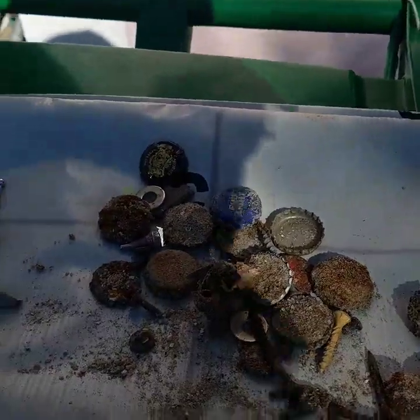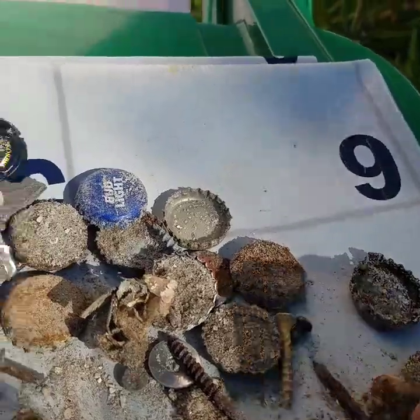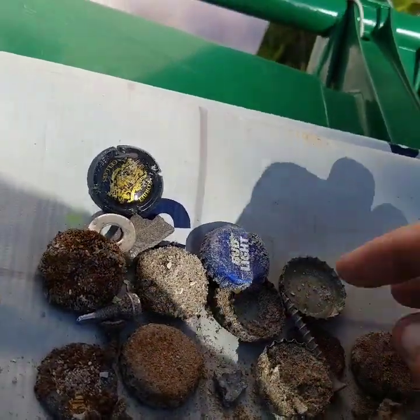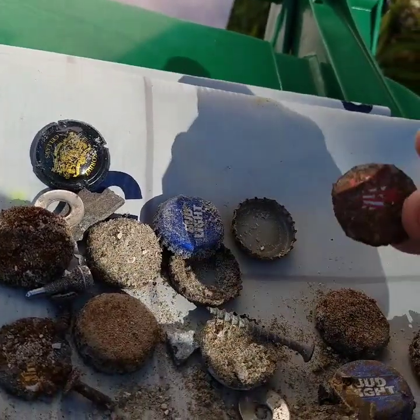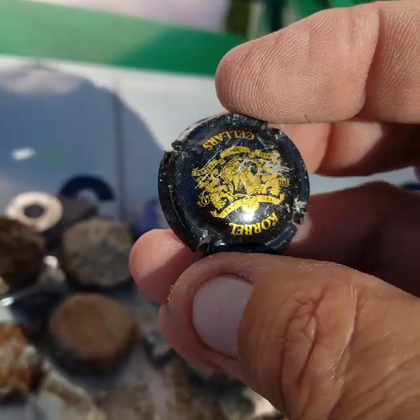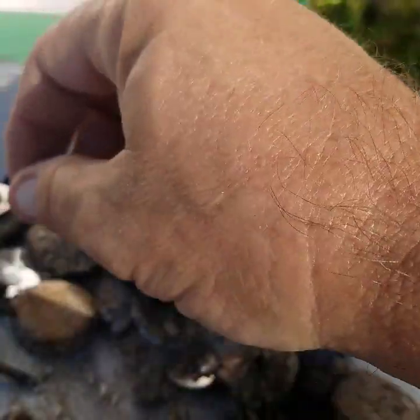Almost done here. All right, time for the Park Rat Rapid Roundup. I got some decent trash out of that place for sure. Lots of nails, bottle caps. Got a few of these little bits right here, which actually turn out to be part of champagne bottle caps, that piece that covers the cork.